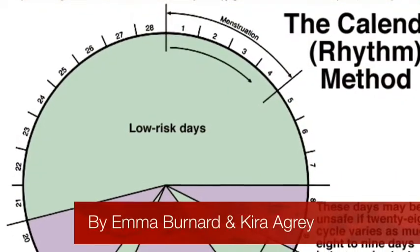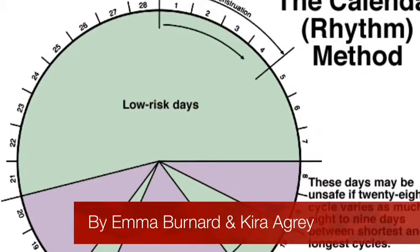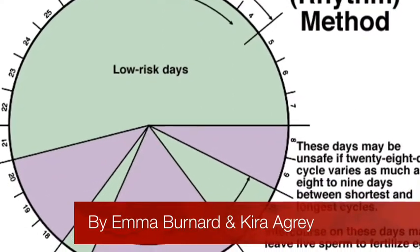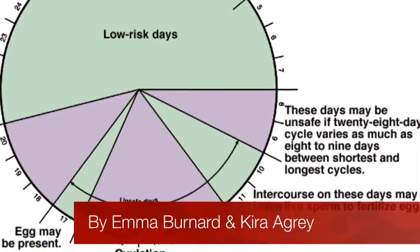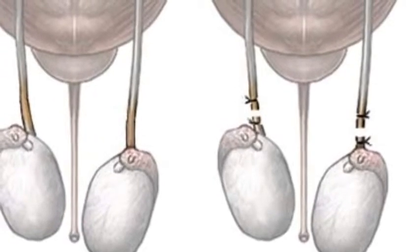The rhythm method is when you do not have sex or use a barrier method on the days you are most fertile. Some advantages of the rhythm method are that it is cheap and does not have an effect on your hormones. You also learn about your menstrual cycle. Although, with the rhythm method, you have to put in time checking your cervical mucus and recording your body temperature. The effectiveness is 25%.